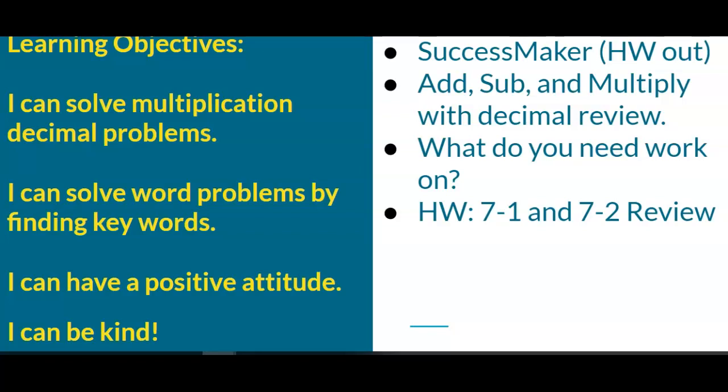Okay, how about we use the back of this paper I just gave you and a pencil. I'm going to give you three problems up on the board. I want you to solve them in this area over here. You're not solving those problems on paper. That's for later. I want you to solve these problems.